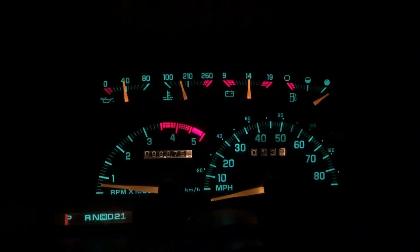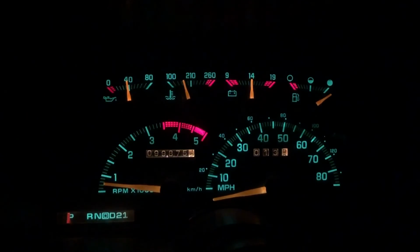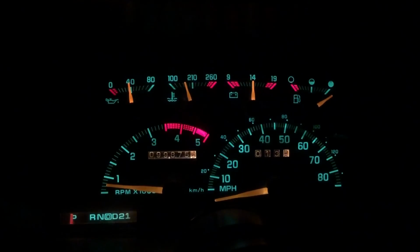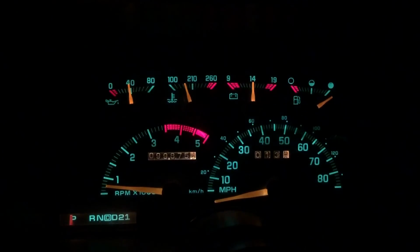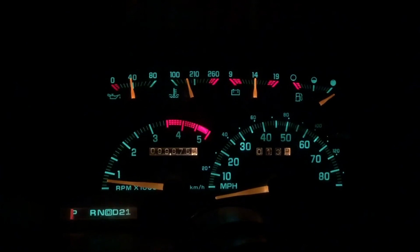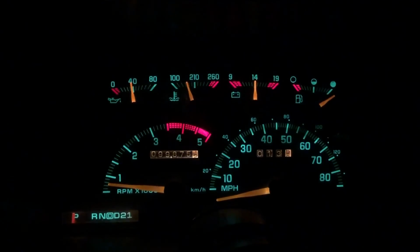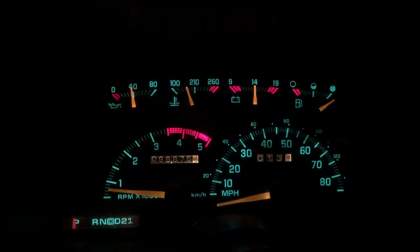Temperature's running really nice. Probably, I don't know, 110, 120, 130, 140, probably about in the 160-ish, 180-ish range. It's a pretty cold night. It's probably in the mid 40s right now. Just no issues whatsoever. Rides smooth. I'm just really happy with this truck. I continue to be impressed with it.